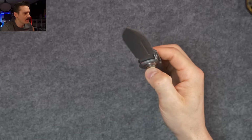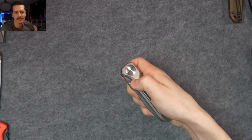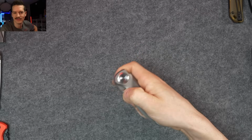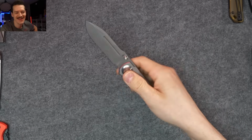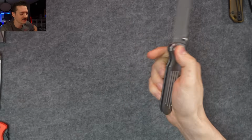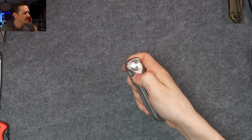Now then, action on bearings. Incredible. Detent's wonderful. Press the button, she closes. It's a big, heavy blade. Wonderful. She's closing, baby. Every time. Every day. Thumb flick, reverse flick's all you got. Both work perfectly fine. It's a fun one to fidget with.